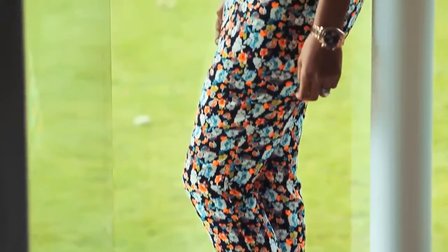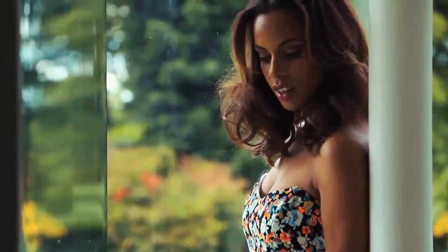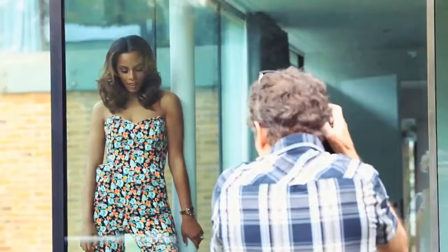My three favourite pieces from my collection would be my jumpsuit. I think it's perfect to wear from the daytime moving along to the evening with a pair of heels. I think that's fab.